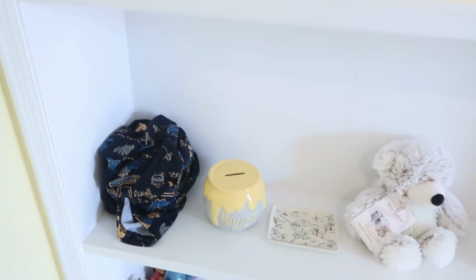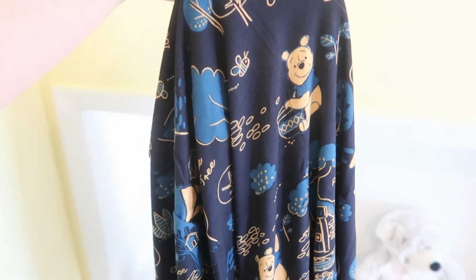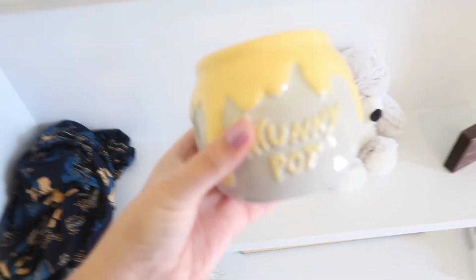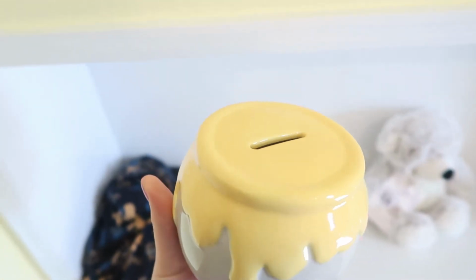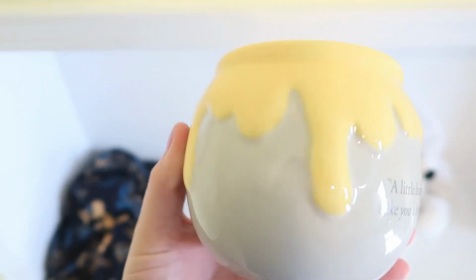So the first shelf, these are things that are staying in this room. So this is one of those things Tyler ordered that can go over the car seat, the stroller, like the mama when nursing and whatnot. So I just have that there for now. Tyler's found so many cute things. This little cute honey pot or money pot, little piggy bank. I really wanted one that was a honey pot. Just a little honey can take you a long way. And that is from Amazon, I believe.